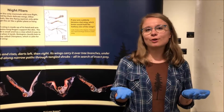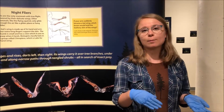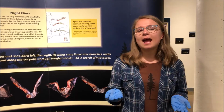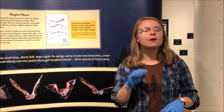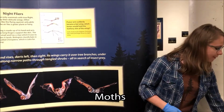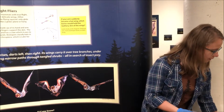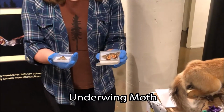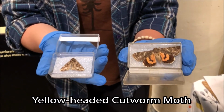Now, our next nocturnal creature might be a little too busy working to actually make it to a party, because pollination doesn't stop when the sun goes down, and these furry flyers work the night shift to make sure that pollen moves from flower to flower. So I have some moths here that live in the Okanagan. So here we have the Underwing Moth, and we also have the yellow-headed Cutworm moth.